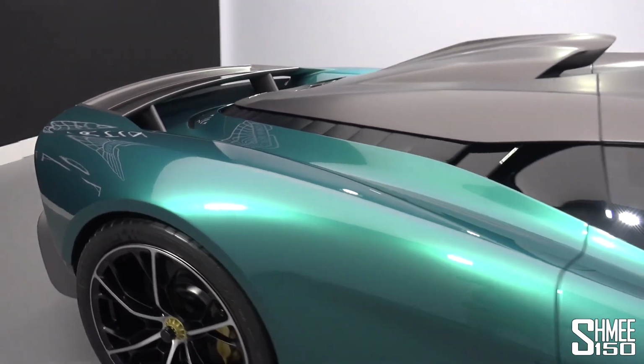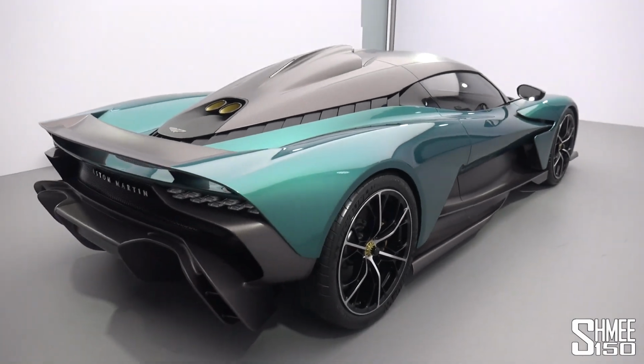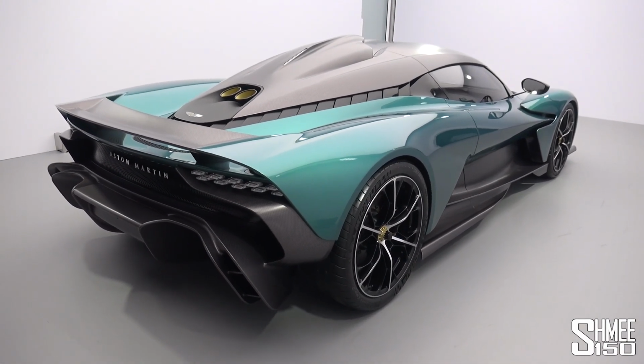But for me, walking around this, I was instantly blown away. It is very, very impressive and boasts some incredible numbers and details when you start to look at it up close.